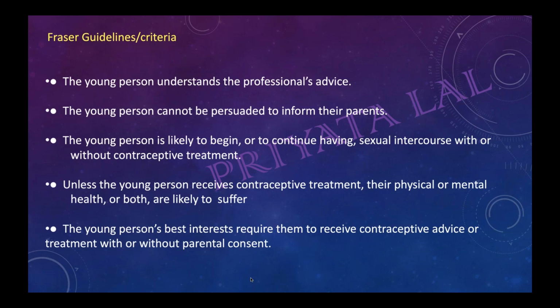Then, for the young patient, if you think that without contraception she is going to have intercourse, you will assess her from the history, and if you think she will continue to have intercourse, you have to protect her. Please give her contraception. Second, if you don't give her contraception, her physical or mental health will be affected. Then also you have to give her contraception. And whatever you are doing is in her best interest. So it can be given with or without parental consent. These are the Fraser guidelines, important for both part 2 and part 3. Is it clear? Fraser guidelines are for contraception under 16.